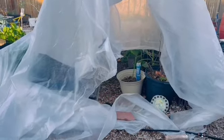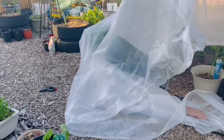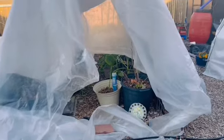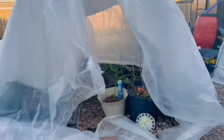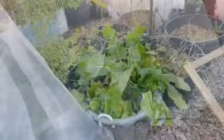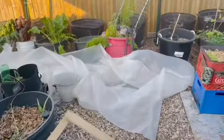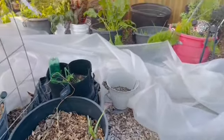The wind has been raging. I don't know how many miles an hour it has been blowing, but it has blown my cattle panel greenhouse plastic off of the cattle panels and onto the ground. It is an absolute mess. Look at this. The whole back half of the cattle panel is exposed. Cattle panel. Say that 5 times fast.